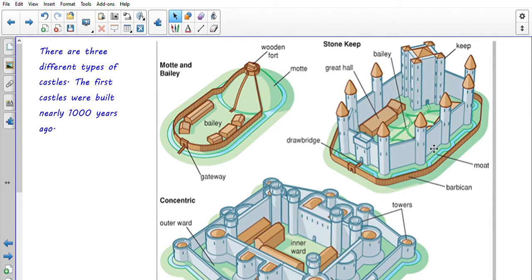And then we've got a stone keep castle. The stone keep was the most important part of the castle, and then around the edge of that was a wall for protection, and then this was a courtyard where lots of things would go on, lots of selling, lots of meetings. And then we have concentric castles.